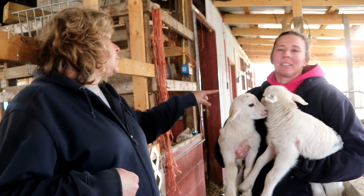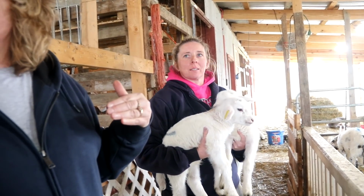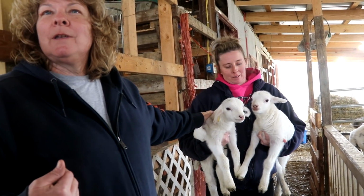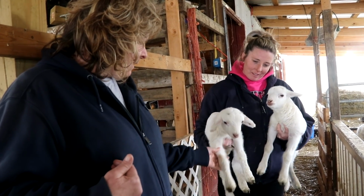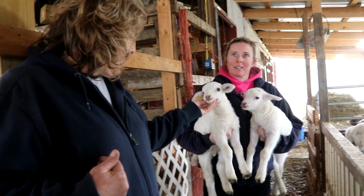Those lambs over there, you can tell that are crossed with a Texel ram and a Katahdin mom. These are a Texel mom and a Katahdin ram, opposite. And see the difference in the coat? They have a hair coat. Isn't that cute? They are so cute. Super cute. Look at those faces.